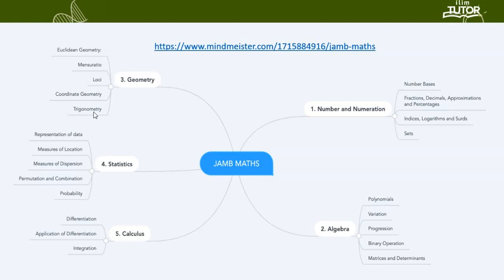This is where you study the different trigonometric identities, such as sine, cosine, and tangent. The second to the last is statistics. This is one of the easiest topics. Under statistics, there is the representation of data, methods of location, and methods of dispersion. Examples of methods of location are mean, median, and mode. Methods of dispersion include standard deviation, variance, and range. The methods of dispersion measure the degree to which the data is dispersed. That's essentially what methods of dispersion do.